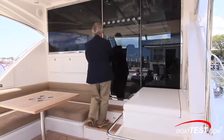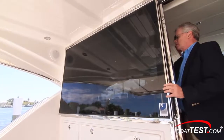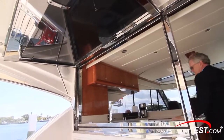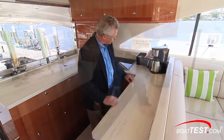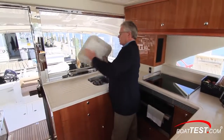Two steps take us up to the sliding glass door with stainless frame. A window alongside the door opens upwards to combine the inside with the outside and make a seamless transition to the galley, centrally located between the 2 main deck gathering areas. The U-shaped galley features Corian counters, and I'd like to see a raised edge. Behind is a single basin stainless steel sink with a cover that serves as a cutting board.